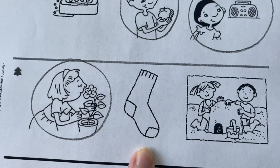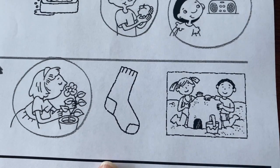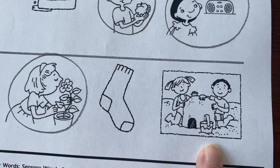We have a picture of a sock. Is that showing someone using their senses? You're right, no, it does not. It's just showing a picture of a sock. All right, let's move on to the last one.